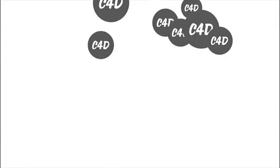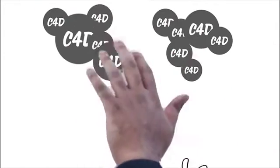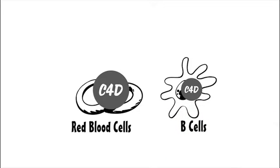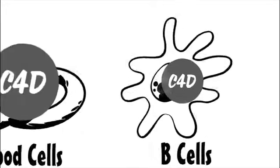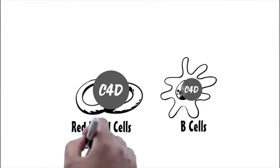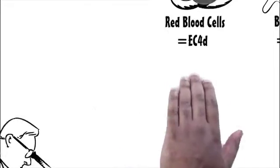CBCAPs are products of complement activation. When complement activates, C4D fragments are produced and stably bind to the surface of circulating cells, forming cell-bound complement activation products. This bond allows the C4D to attach permanently to the cell, leaving a fingerprint of disease presence. For SLE, we measure erythrocytes and B cells bound to the complement activation product C4D, creating EC4D and BC4D biomarkers.